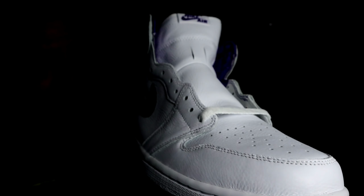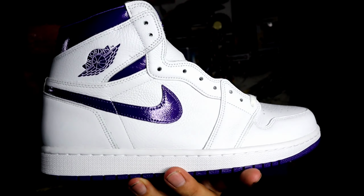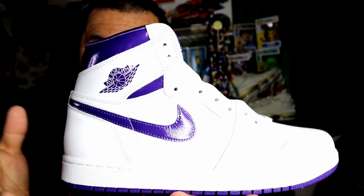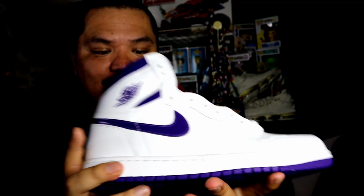I was really excited when these were dropping, man, because if you guys don't know, purple is my favorite color. And the court purples, I have the court purple ones. That's my favorite color too. Let me take the shoe tree out for you guys.